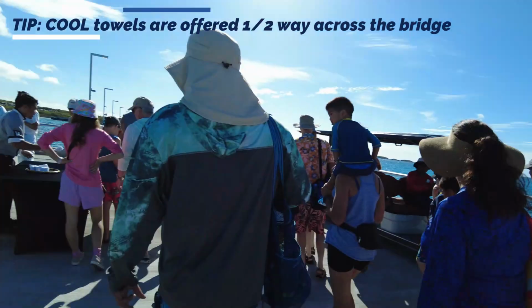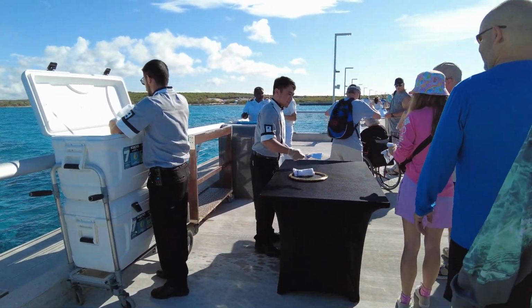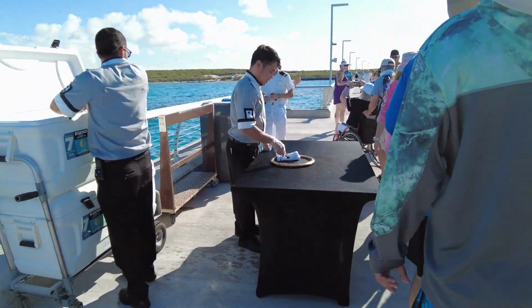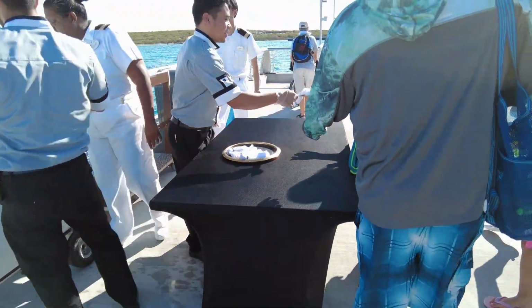I see a new addition halfway across the bridge. Disney is offering cool towels. Look at this. This is awesome. Thank you, Disney. It is mighty hot. So we can get a cool towel here. I like that.